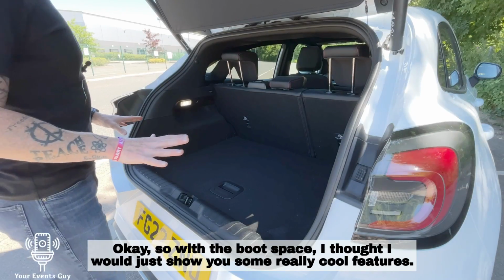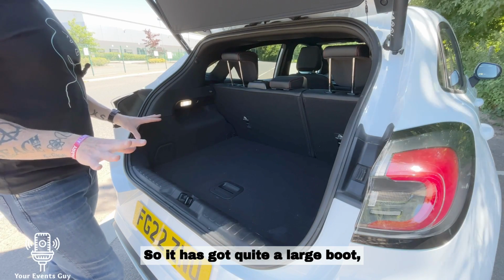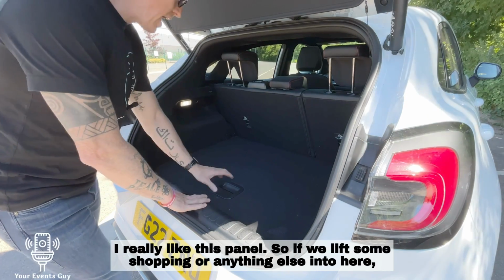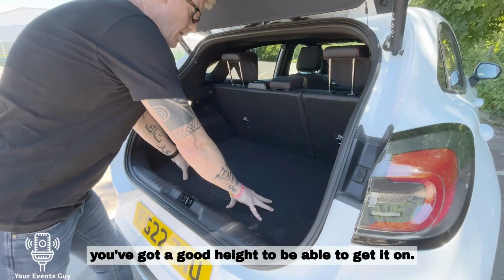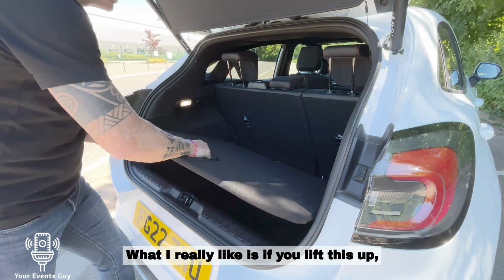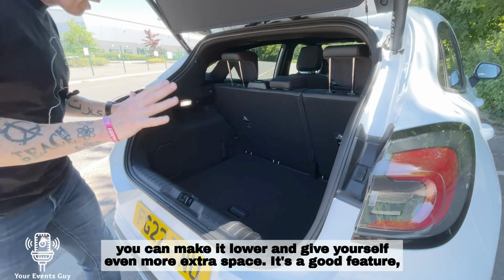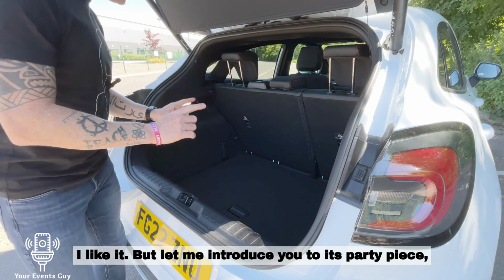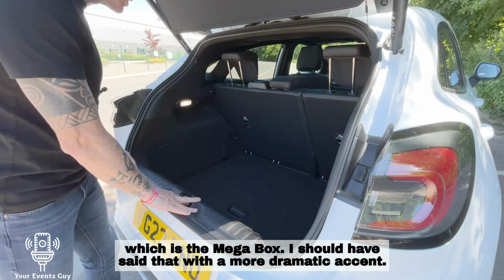Okay, so with the boot space, I thought I would show you some really cool features. It has got quite a large boot, 456 litres of space. I really like this panel. If we're lifting shopping or anything else in here, you've got a good height to get it on. What I really like is if you lift this up, you can make it lower and give yourself even more space. It's a good feature. I like it. But let me introduce you to its party piece, which is the Mega Box.